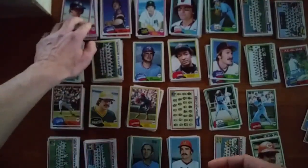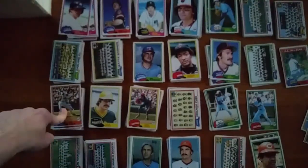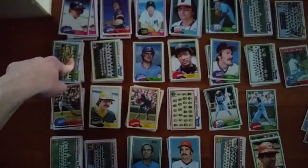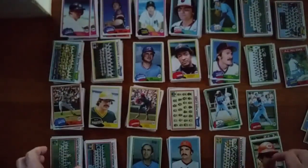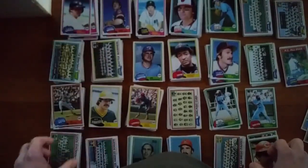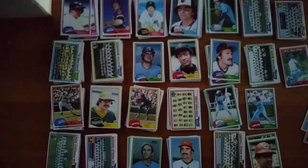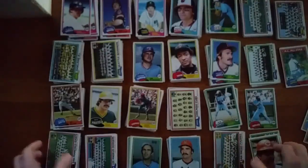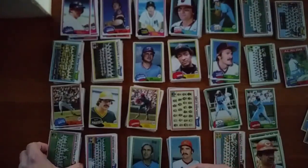So our division winners in 1981 are the San Francisco Giants, the New York Mets, the Oakland A's, and the New York Yankees. Does not quite compute with reality, although the Yanks were there. The Dodgers were the eventual world champs. So there you have it. That's how it plays out with this set of cards, or this run of cards.